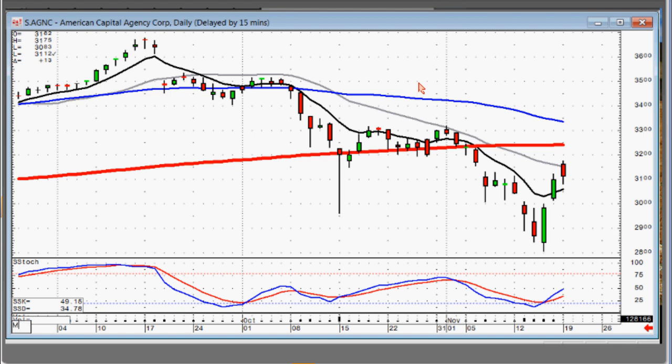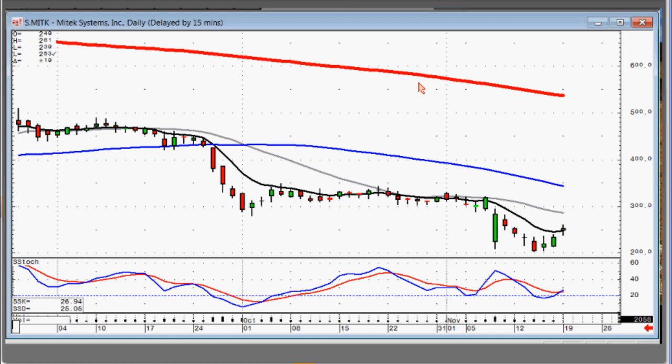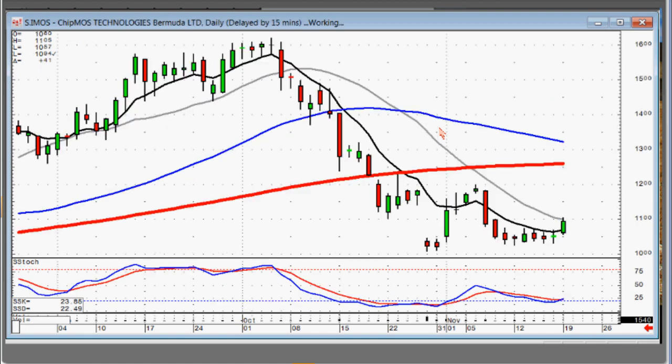MITK. Another scoop type pattern. That's a very nice one. This one I wouldn't be afraid of buying immediately on a positive open because of the doji sandwich, number one, and number two, flat handle, scoop. This could have a slingshot effect coming out the other side. IMOS. Another little rounding bottom with a doji gap up. Another one I wouldn't be afraid to be buying on positive trading using the T line as your stop.